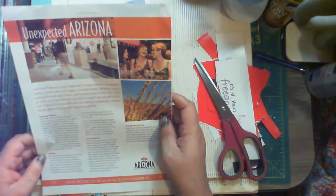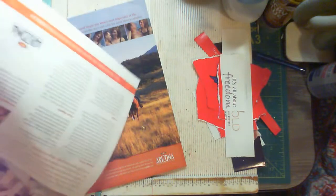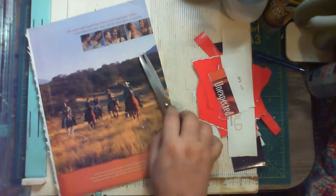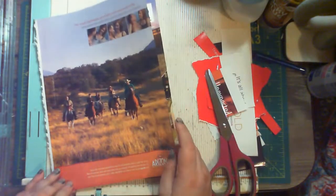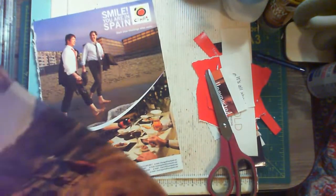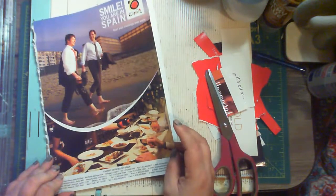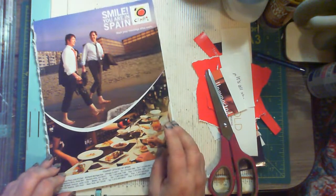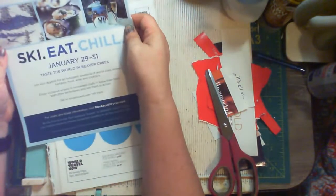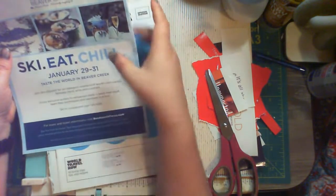Unexpected Arizona. I'm going to take the word unexpected. People on horseback. Smile, you are in Spain. Okay. I do like this one here. So let's take this little picture over here. And we'll take the word chill, I think.